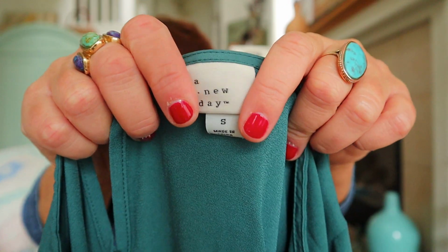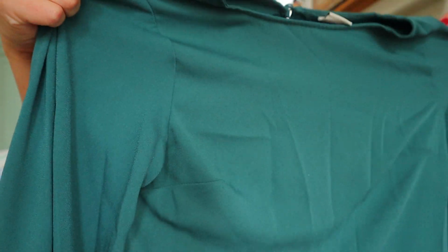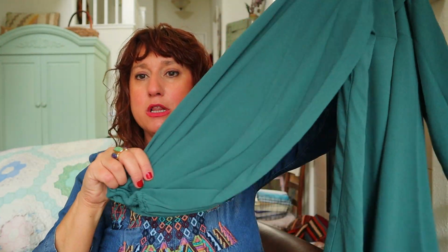A New Day. This is Target as well. I was really hoping for some stuff in here that I could send back to Thredup. This is cute. It's a shift dress in a really beautiful blue color with a balloon sleeve. That might look really good on. I see some Old Navy in here, so not good. I mean, I like Old Navy personally, but not from a reselling perspective.